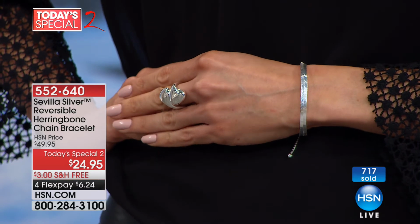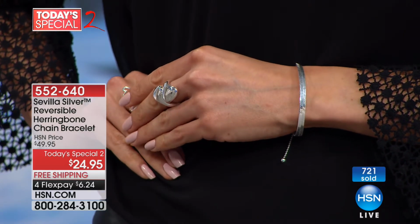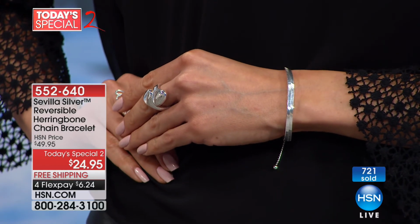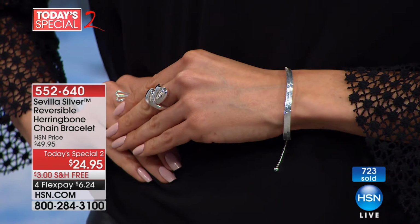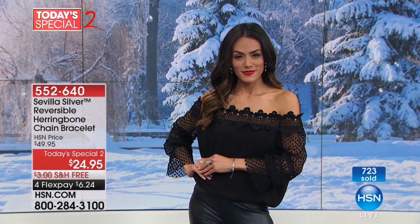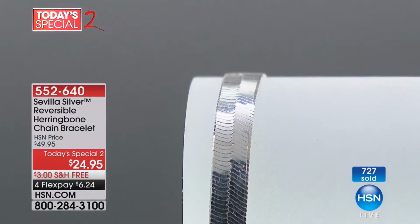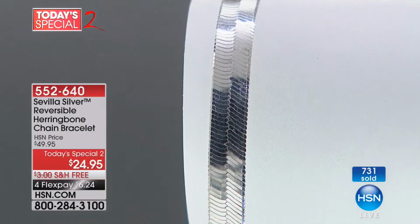This is classic. This is something that is a must-have in every lady's jewelry collection. This at $24.95, our best buy of the day, our today's special, free shipping. So you get it home and you try it. And it's your everything bracelet, Bill, because one side is that classic herringbone and the other side gives us texture, it gives us dimension, it gives us that diamond cutting that we love so much.